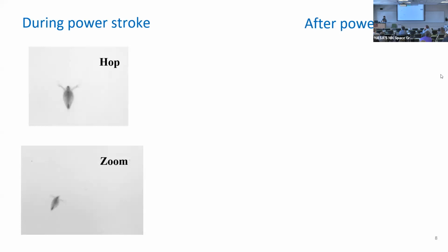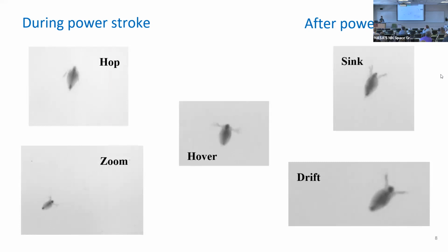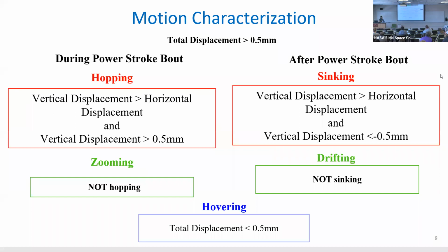We observed different motions during the power stroke and post power stroke phases. We classify two different motions as hopping and zooming during the power stroke. For the post power stroke, we observe motions such as sinking and drifting. A shared motion between the two is hovering, where the Daphnia is moving but moving in place. These are the criteria that help us characterize these different motions. I won't spend too much time on them, but if you have any questions, just ask me after.